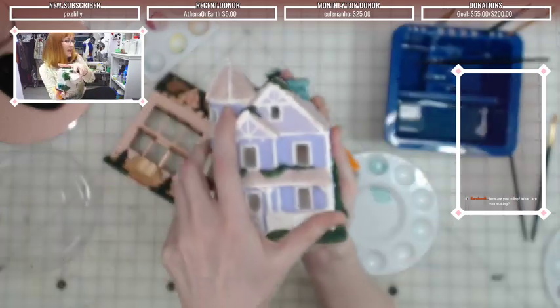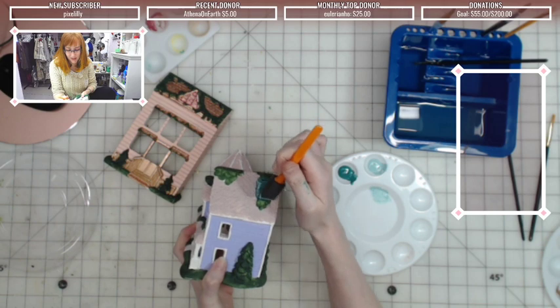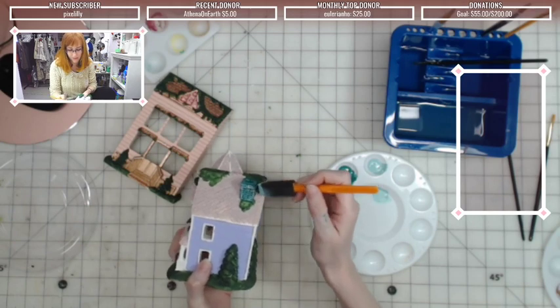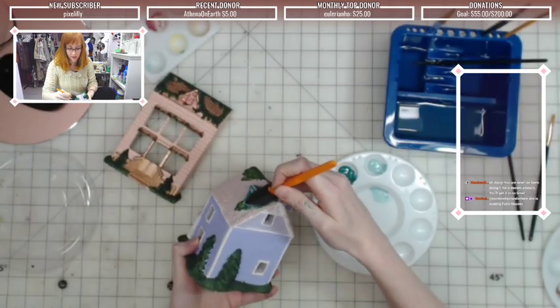So now I'm dabbing the chimney area with this sponge brush, but not actually painting consistently over all of it. And it's giving it some texture. So let me do that. And then I'll hold it up and show you some more detail.